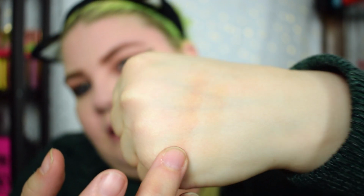So I have the little Natasha Denona Bronze and Glow. And I just want to compare this shade because I couldn't find anywhere online where the shades were compared. And then this is the contour shade in here. So it's hard to see. They're very subtle. This one is the Bronze and Glow. This one is the contour shade. So you can see the Bronze and Glow is definitely a little warmer, which means this might even be a better shade for me.